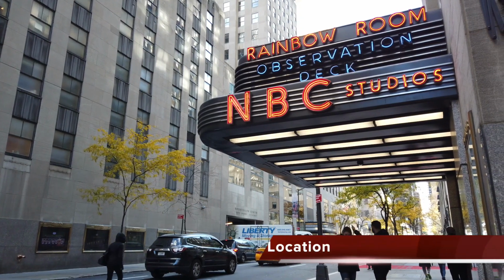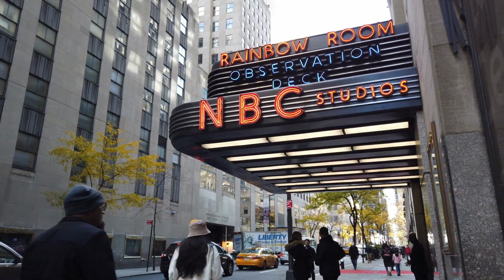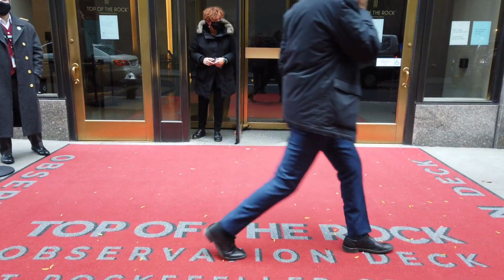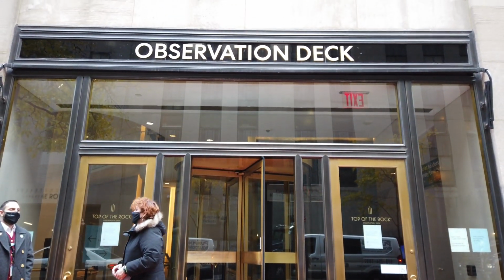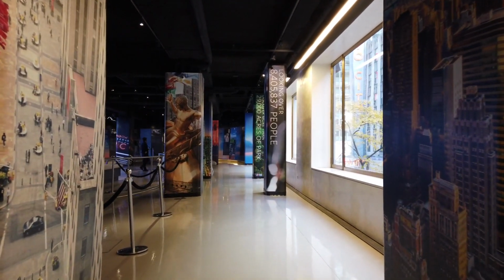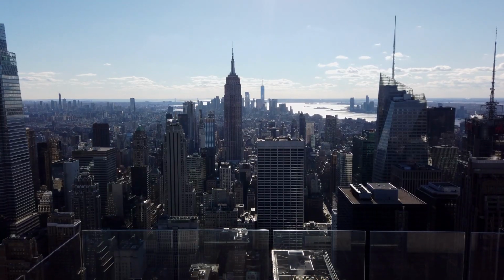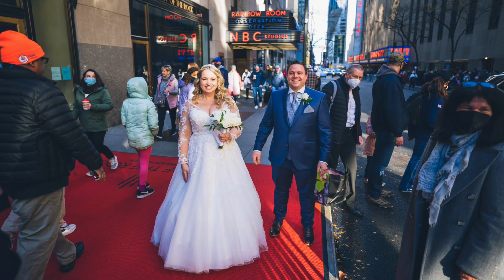The top of the rock is the iconic observation deck on the top of the Rockefeller Center in the heart of New York City. Built in 1933, the three-story observation deck was originally built to resemble the deck of an ocean liner. The elevator ride takes less than a minute to get to 850 feet, or 260 meters above sea level. The views from this location are considered the very best in the city.